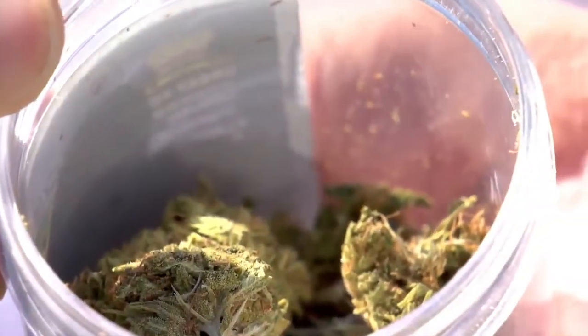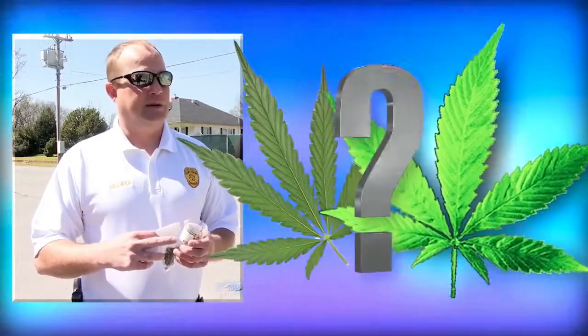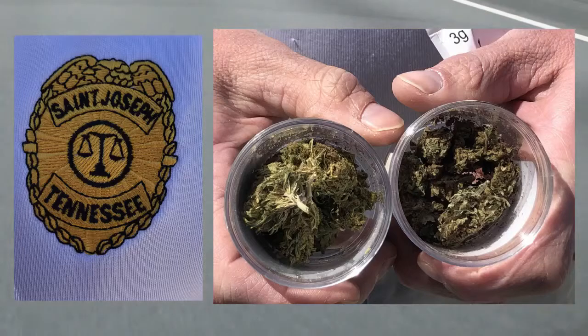Before, we went off the smell, we went off the look. We knew what marijuana smelled like, knew what it looked like, testified in court to that. But now that we've got the hemp flower out here that smells exactly like marijuana, looks like marijuana, how do we prosecute that? Not long ago, a St.